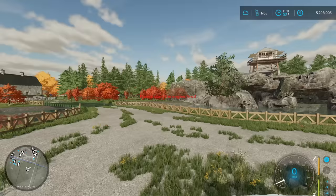We're good. So this field, like I said, not going to take us too long. We got some 45-foot headers, the draper headers on these combines. Shouldn't take us too long to get through this canola. And then we'll move right over into the oat.